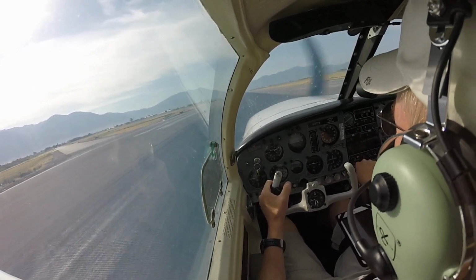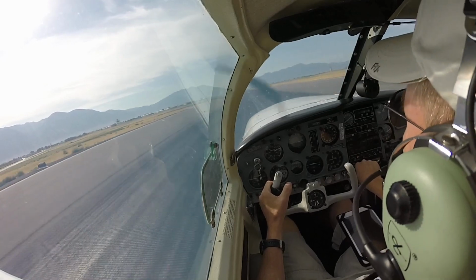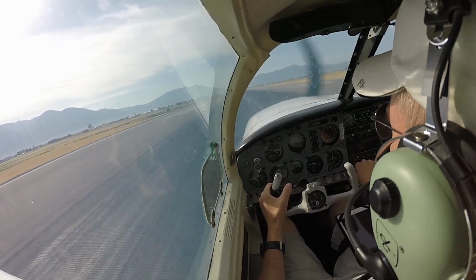Cessna 73 Juliet Delta, runway 13 shortened and clear, touch and go. Runway 13, clear for touch and go, 73 Juliet Delta.